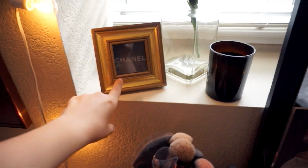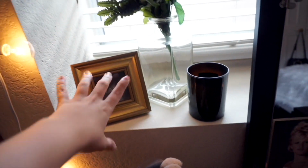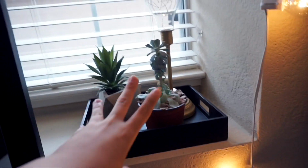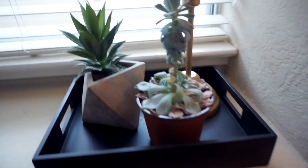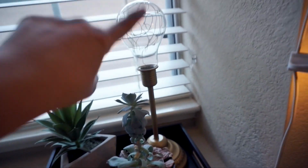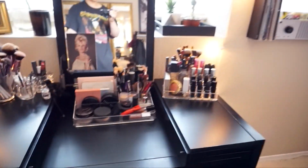Not Marshall's, Joann's. And then I got this little frame that I think my grandma gave me, and I just cut Chanel out from my magazine and put that there. And then just a random candle. The same on this side, we just have a plant that is dying. Really sad. It is my succulent. And then I got this little light from TJ Maxx as well, and I just put it in a little black box so it kind of ties in with my whole vanity.